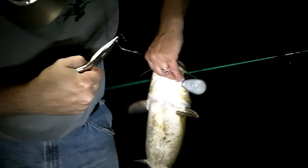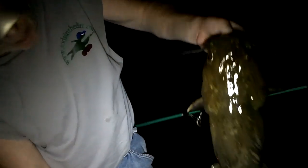Got some real good lively bluegill. Caught about 2 dozen of them tonight to come out and fish. And there's the first one. Hopefully they'll get bigger than that. Although that's not a bad fish. I'm going to release her.